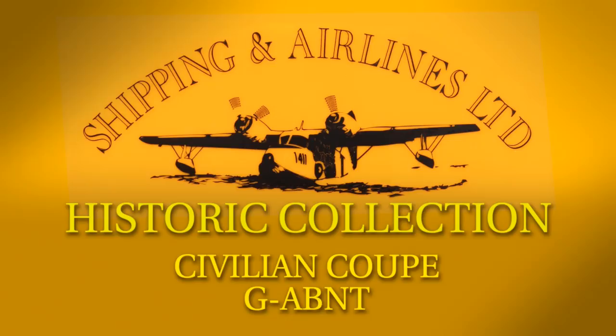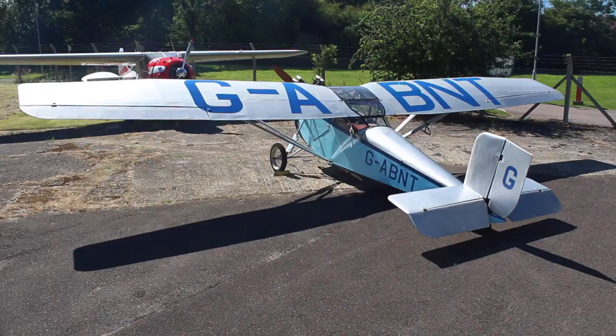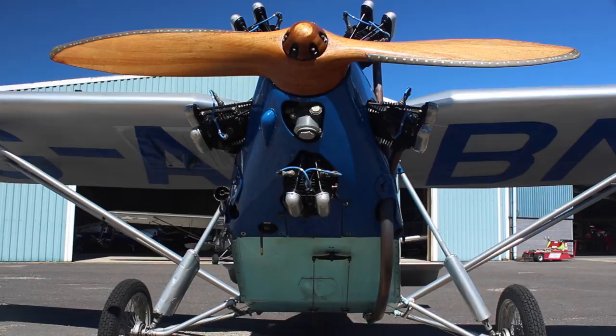Built by the Civilian Aircraft Company Limited at Heddon, near Hull in Yorkshire, the Civilian Coupe Golf Alpha Bravo November Tango was number 3 of only 5 ever made. Bunty, as she is affectionately known, first flew on the 18th of July 1931. Her last pre-war flight was on the 21st of February 1937 from Pendeen Sands to Cardiff.